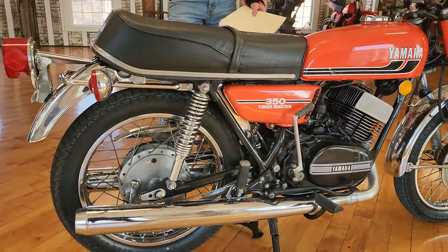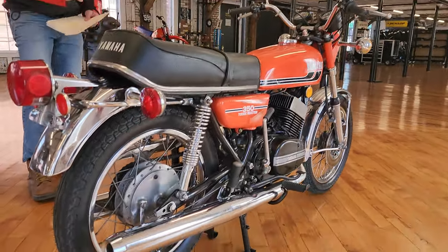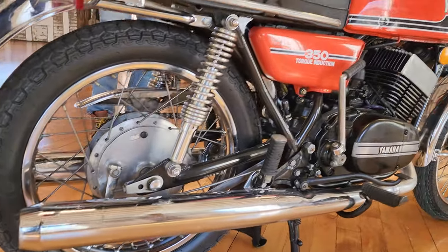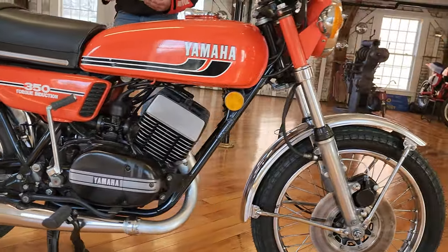I've owned them personally, a lot of them, and we sold quite a few RD350s and 400s that we've restored or bought restored. This one feels rock solid. The wheel bearings, the front end bearings, everything feels super tight, as you'd expect a 10,000 mile original. It's just been sorted through to feel.